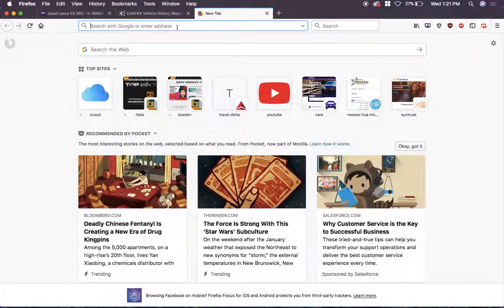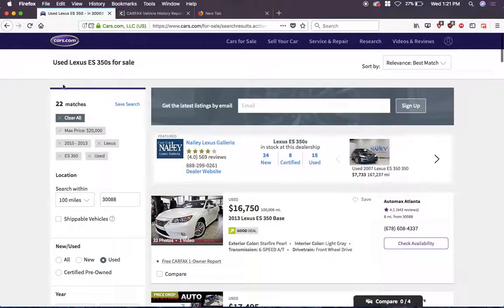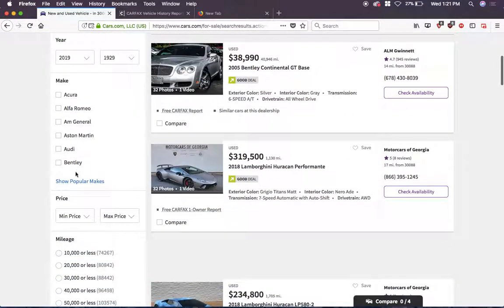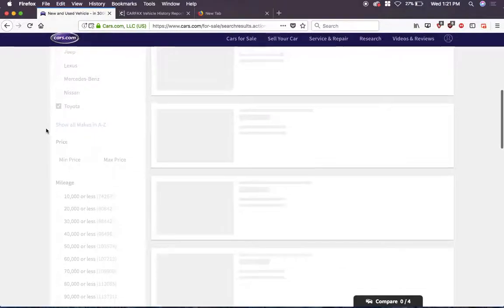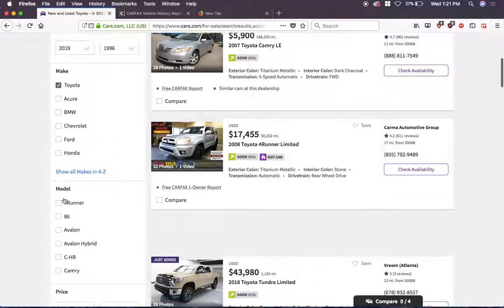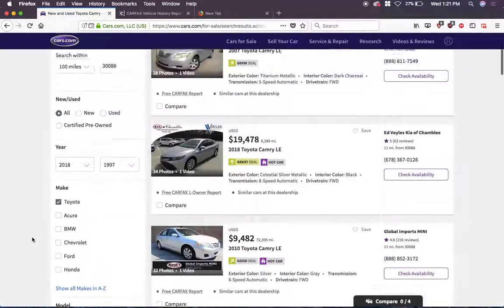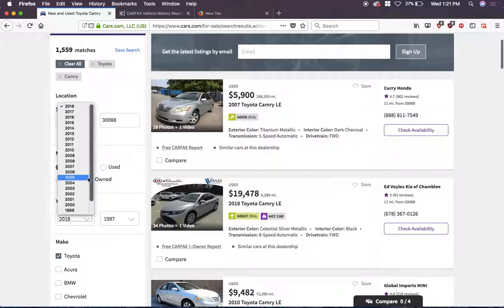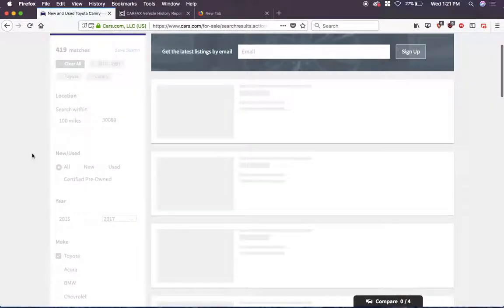But let's look at a different type of car. Let's look at a Toyota, because I get it, everybody might not want a luxury car. So let's look at something a little bit more economical, if you will. And again, I like to do a 3-year range. So we're going to do 2015 to 2017.